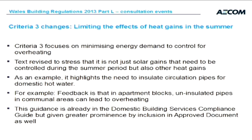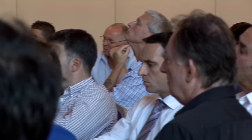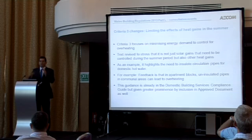avoiding overheating, so trying to minimise energy consumption to control overheating. In 2010, it very much focused on solar gains, but there's other contributors to overheating, other types of internal heat gains. So there is less stress on solar gains and more talk about solar gains and other internal heat gains. As an example, I often hear about apartment buildings. You can have uninsulated pipe work that can result in heating in communal spaces, which overall leads to overheating. So we've talked a bit more about that in the guidance.